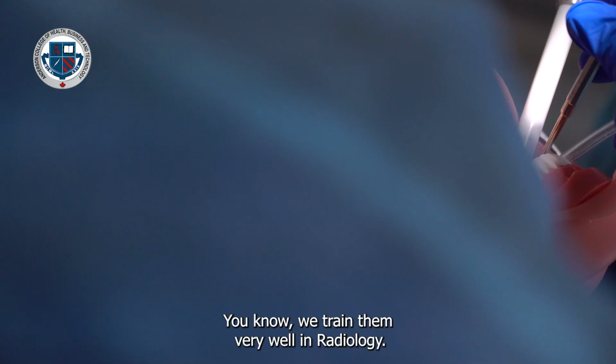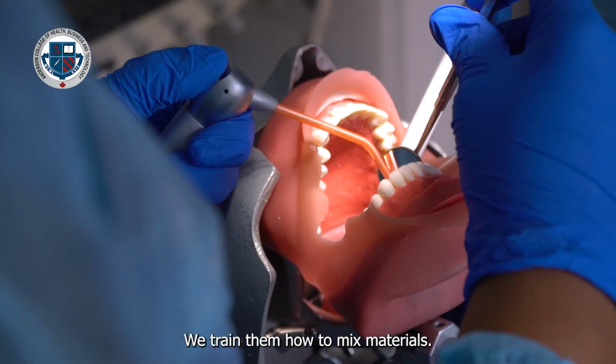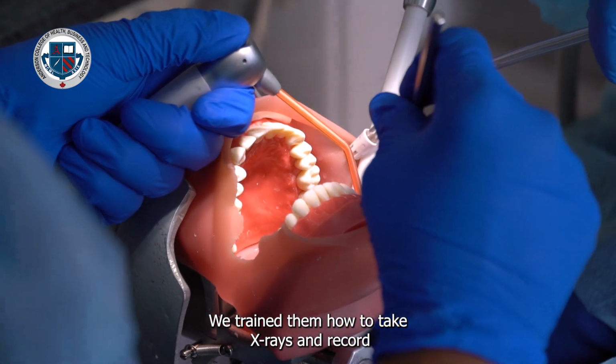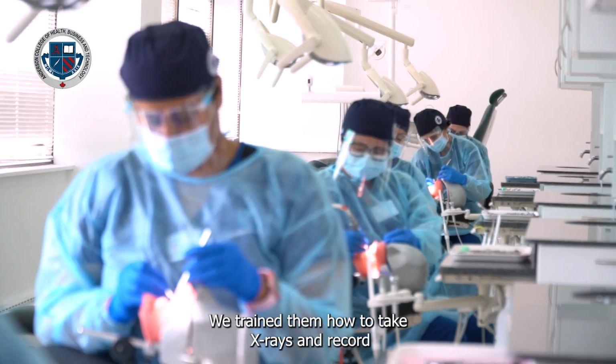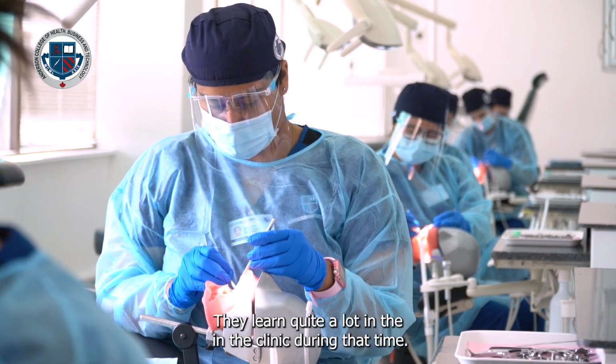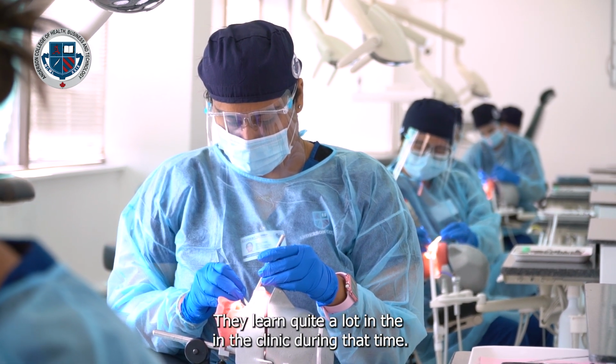We train them very well in radiology. We train them how to mix materials. We train them how to pass instruments. We train them how to take x-rays and record medical and dental histories of the patients. They learn quite a lot in the clinic during that time.